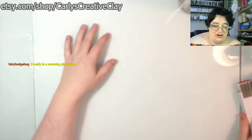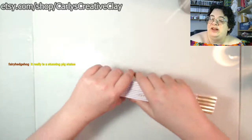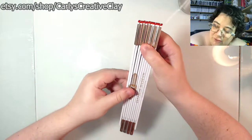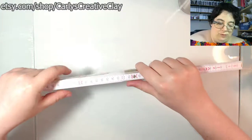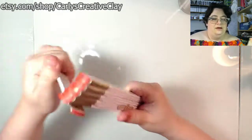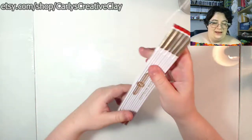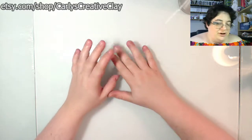As a quick side thing I want to show you, Fairy Hedgehog, who is my mother-in-law, went on holiday with my father-in-law, and they got my husband the best gift ever. I've not seen anything like this, and I wanted to show you. They went to the Zeppelin Museum, and it's a tape measure, but it's in sections, it's wood, and each section folds out into another part of a tape measure, and it goes all the way up, very very long. And you can fold out different sections if you wish. I don't know why you'd want to, but I've never seen a wooden rule that folds up like that, and I think it's awesome. So great find, you guys. Really really cool.